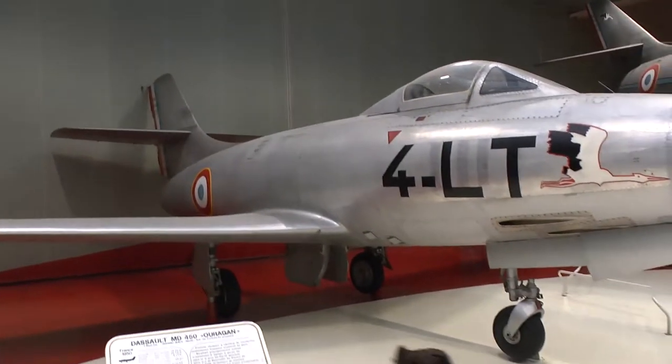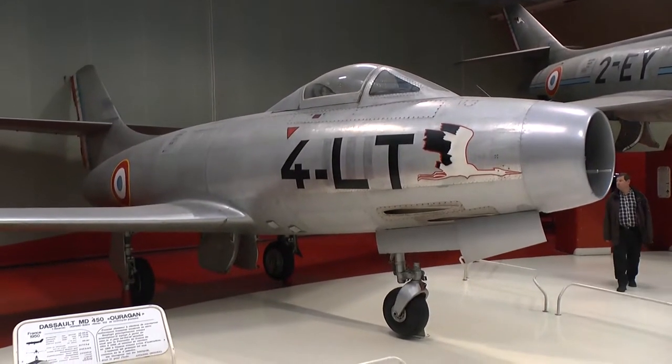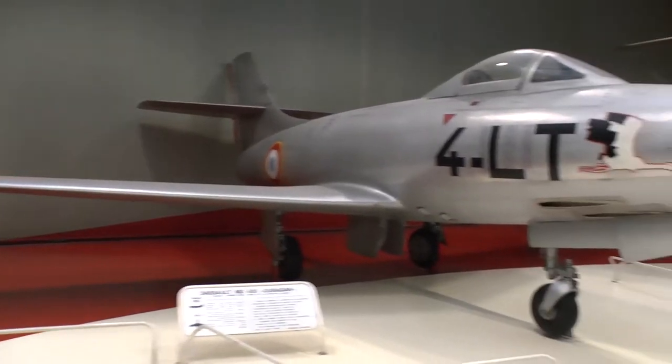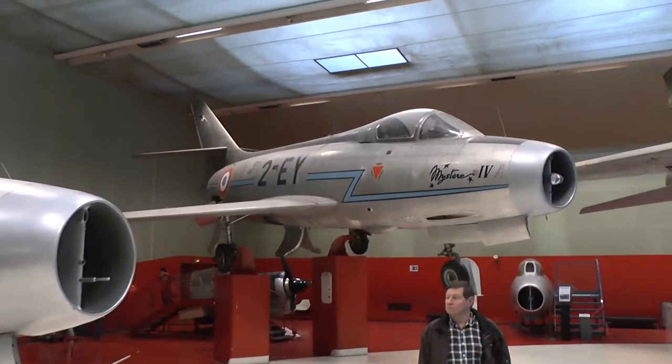Then also pretty significant is the Ouragan, the first jet fighter made in France after the war. The Dassault Mystère 4A.